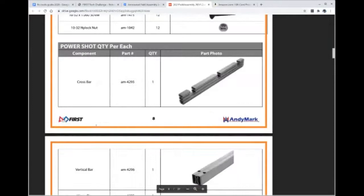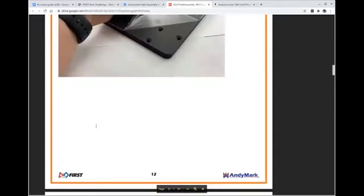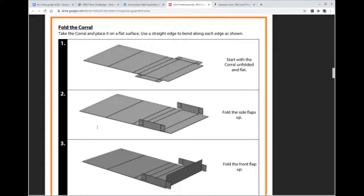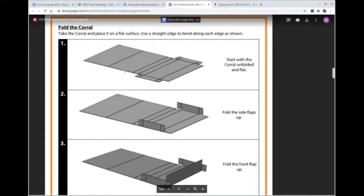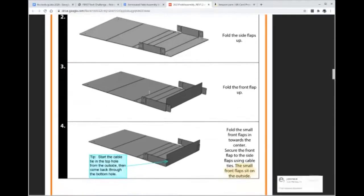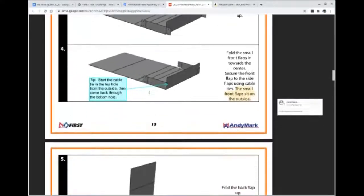So the good first portion of it is just identifying all the parts and then how to remove the protective covers. A lot of it is made out of corrugated plastic. Corrugated plastic is like cardboard, except instead of being made out of paper, it's plastic. It's a very strong, very lightweight material. It's good for building stuff with. A lot of what you're doing for different parts is origami, where you're folding different parts together and then zip tying them in order to create the different parts.